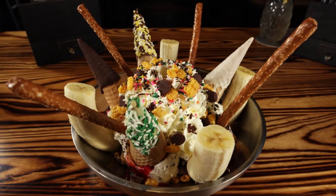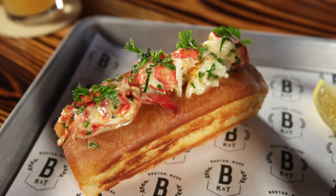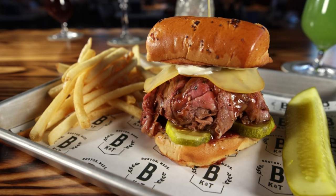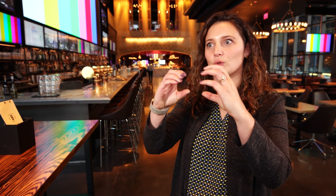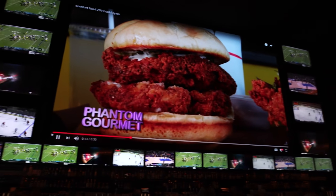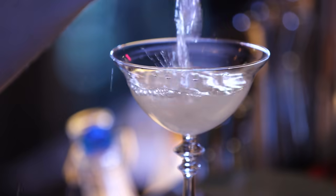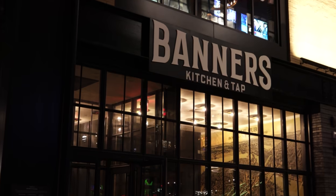Sundaes that will have you cheering. The second it comes out of the kitchen, everyone's attention is on that dish. Sandwiches that make for the perfect pregame meal. They're two-handed sandwiches, so people really have to kind of squish it down and get in there. And a super-sized screen to take in all the action. One could argue that these are the best seats for a game. There's a delicious hat trick of food, mood, and fun happening at Banners.